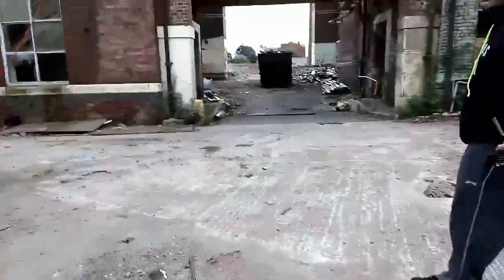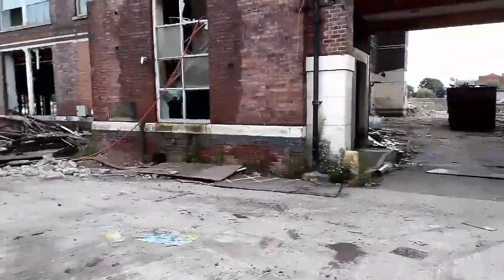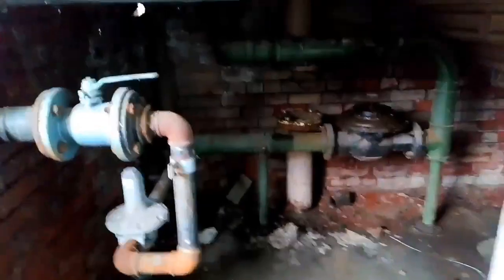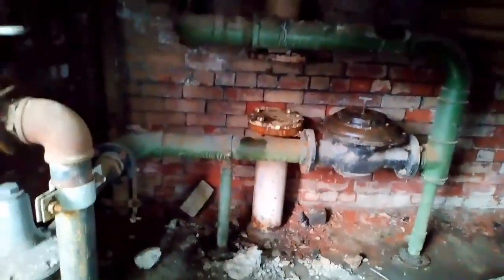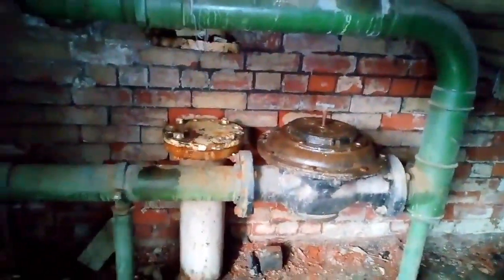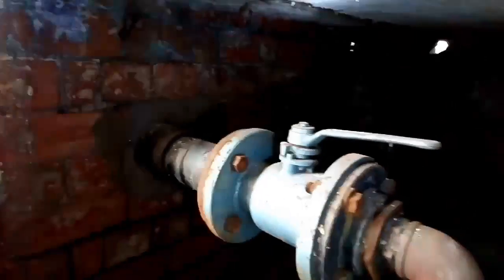Right, want to get into this next building, ladies and gentlemen? Sounds like you can hear voices. So look in here again. Chimney again in background. There's a mud ball from yesterday. Oh, it's leaking again. I'm trying to shine my torch on it again for you. Come on, man, it's even got a stop tap on it. Wow. Look at this.